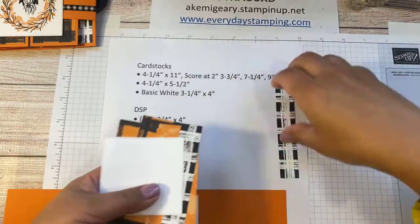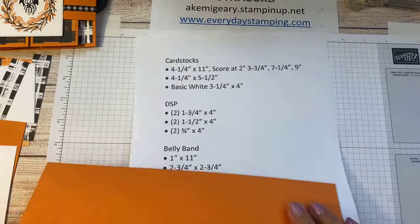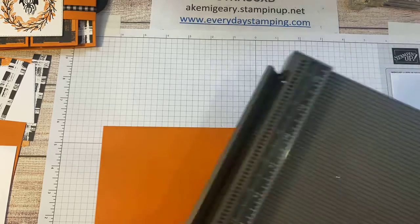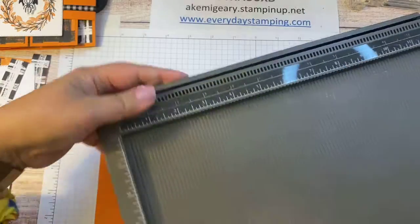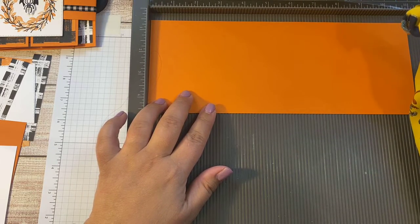All right, let's put it back. Okay, let's start. It's very simple. I already gave you the dimensions for the papers and the scoring. So let's start scoring. I'm going to use a Simply Scoring Board.